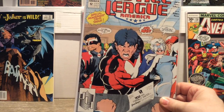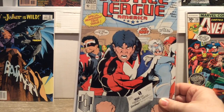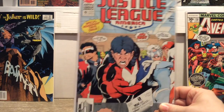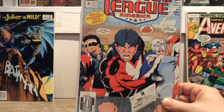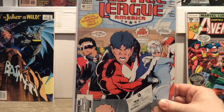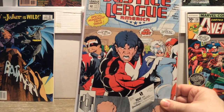Will Payton Starman there, throwing the greeting back in his face. There's Hawk and Dove on their way out. Beautiful Dove by Adam Hughes. And then El Diablo in behind there saying, maybe some other time.